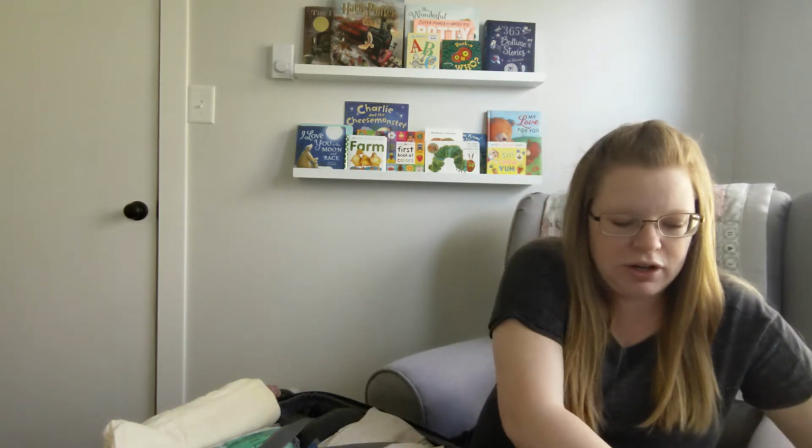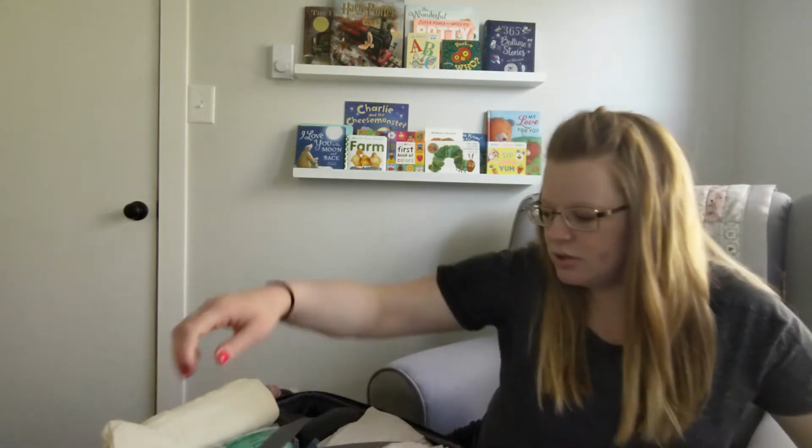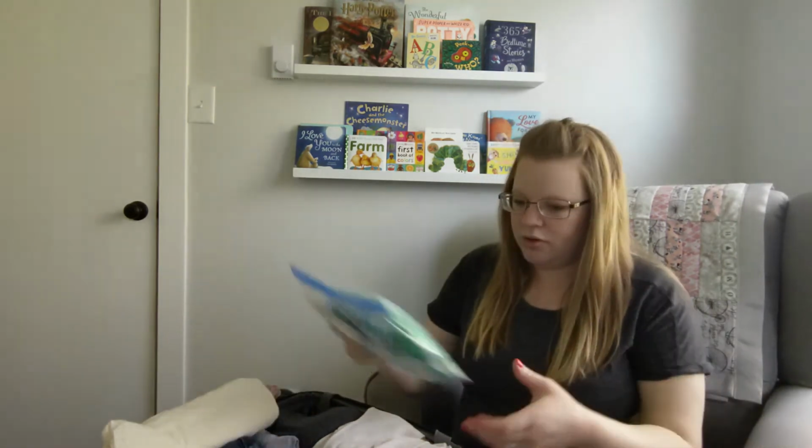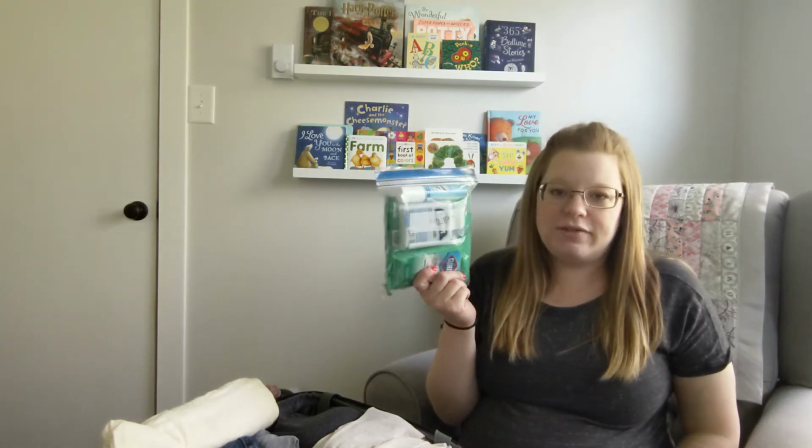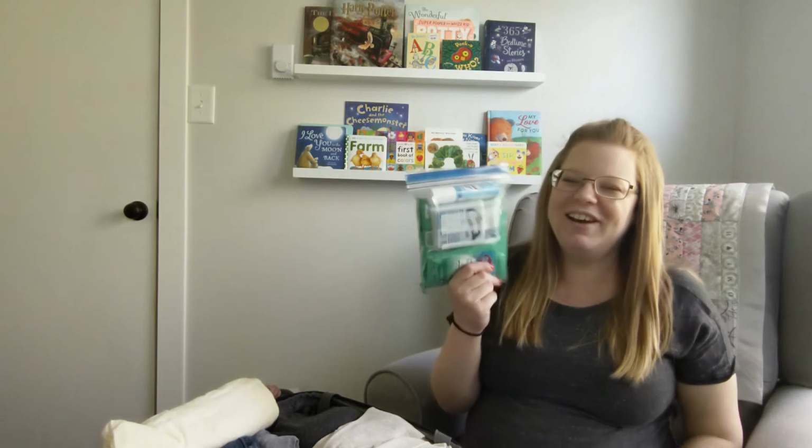And then on the other side, over here, I do have, okay, so let me go through this stuff first. So I am bringing an entire baggie of disinfecting and cleaning supplies. If anyone knows me, I am an extreme germaphobe. And especially with this coronavirus going on, it is definitely worrisome to me.